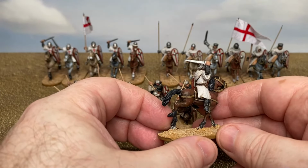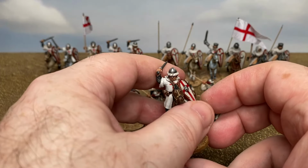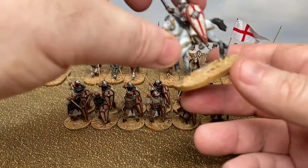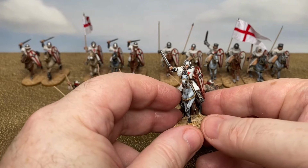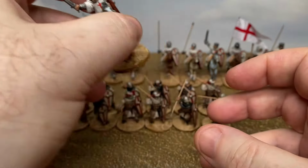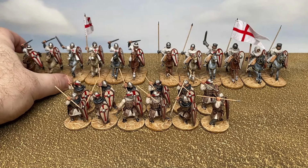It's an interesting project. I've been enjoying reading about it. Like I said, I'm just doing this for fun, really. I'm not trying to recreate it to the nth degree. I'm just doing it purely for fun. It's a fun project. It's really nice. I can't wait to get them on the table and have a game with them. I think it's going to be really nice to see them all on the table.